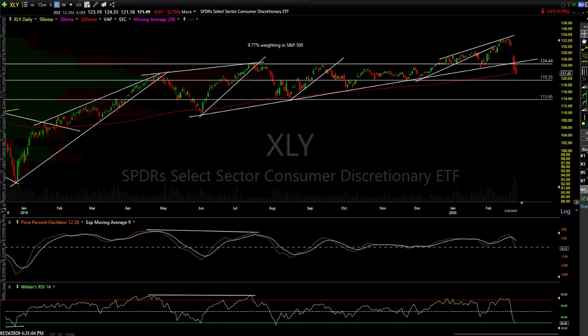We have discretionary. By the way, guys, I'm talking fast. There are 11 sectors in the S&P 500, and I have a watch list of those 11 sectors, the ETFs that track those sectors. Here's discretionary. Breakdown below the trend line, bearish, nothing but bearish. However, look where we went to today.